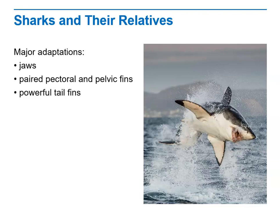These adaptations launched the adaptive radiation of the class Chondrichthyes, which includes the sharks, rays, and skates. The Greek word chondros means cartilage, the tissue that makes up the skeletons of these cartilaginous fishes. There are hundreds of species of modern sharks, skates, and rays, ranging from predatory carnivores, such as the great white shark, to plankton feeders.